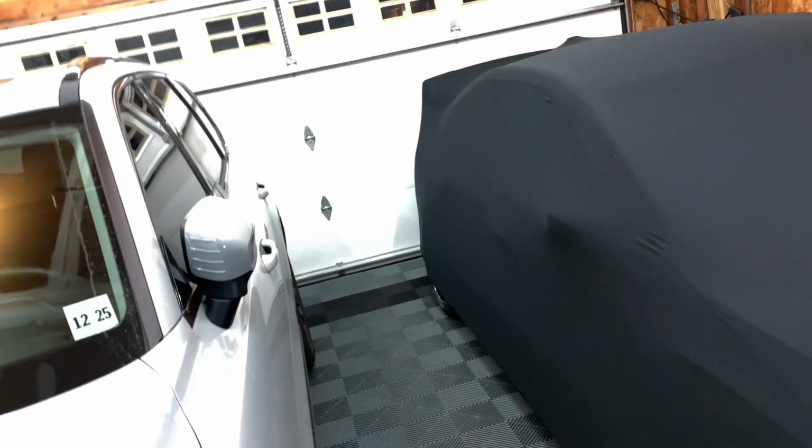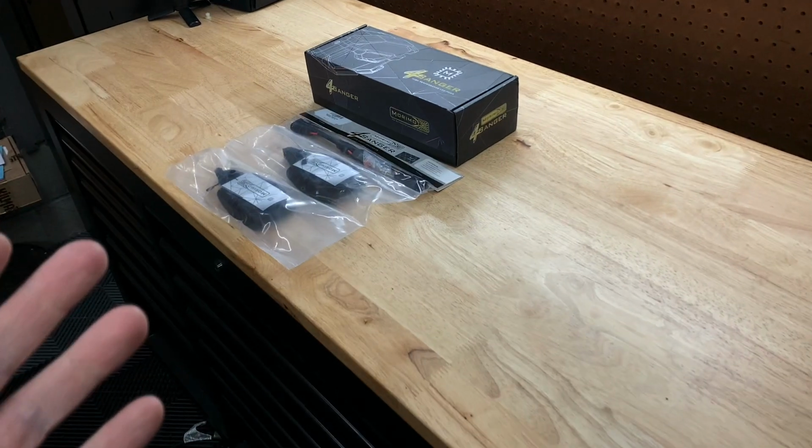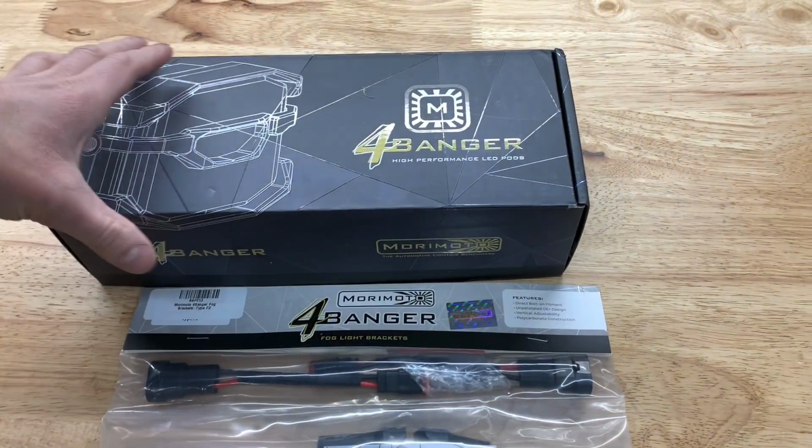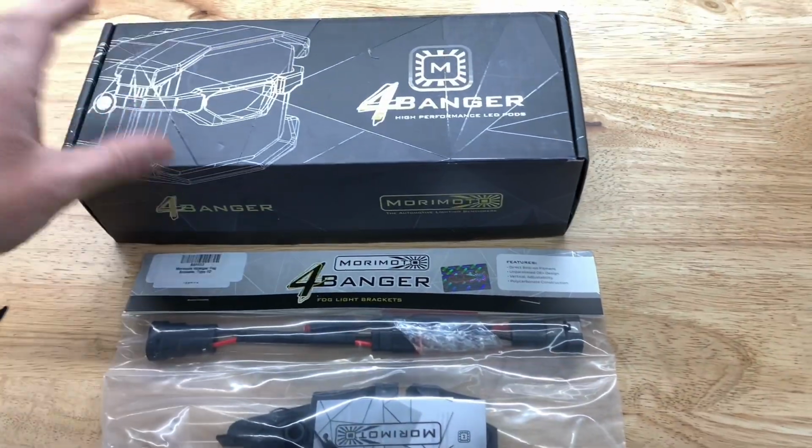So we're going to be doing something on the truck tonight. Now, this is something I've been talking about for quite a while, mainly because it has taken forever to get these in. And these are the new Morimoto 4-banger fog lights.